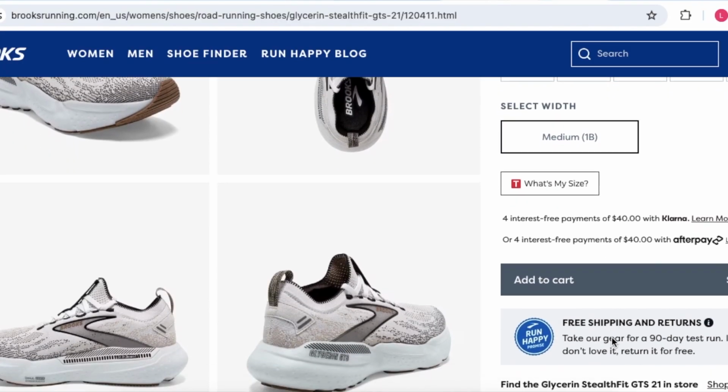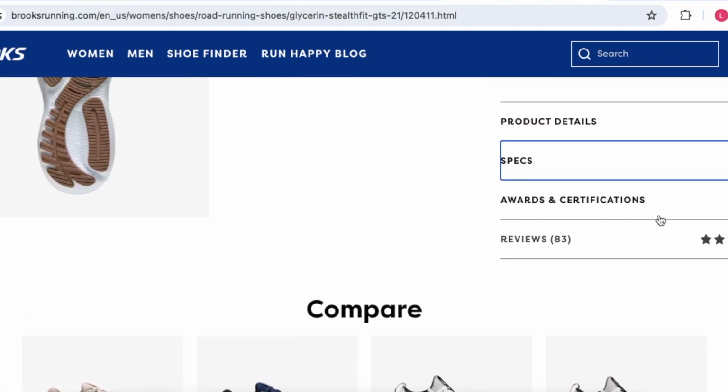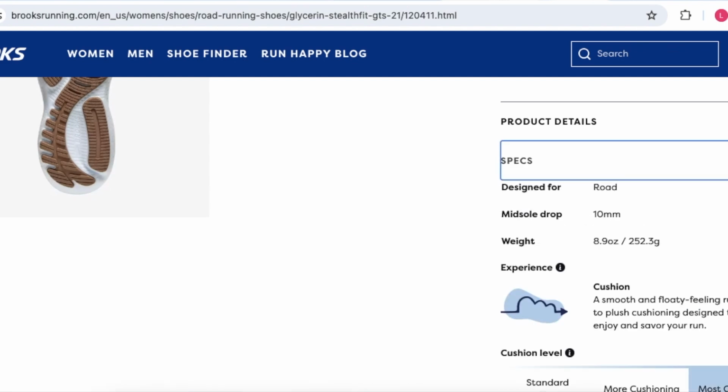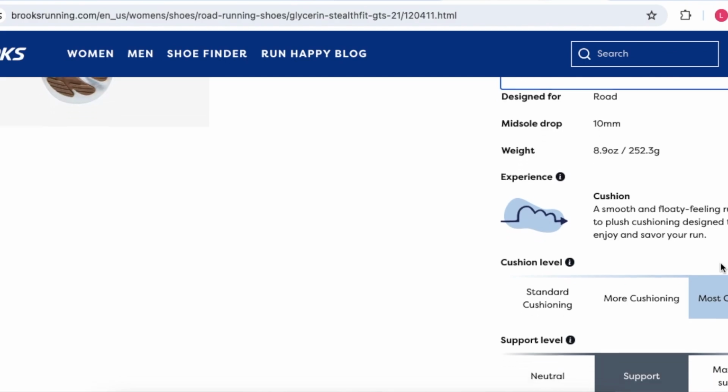Brooks lists all their tech specs on their website, and from there you can see that the shoe has a 10mm drop, which is bigger than the 6mm drop that a lot of other shoes have, so keep that in mind. As for weight, the shoe comes in pretty lightweight for what it gives you, including the cushion and the support, which always adds a little bit to the weight. It comes in about 8.9 ounces. In addition, as we already mentioned, the shoe has the GTS, so it is a supportive shoe.